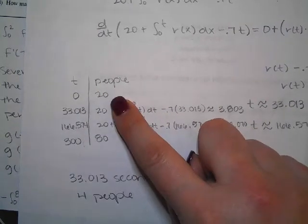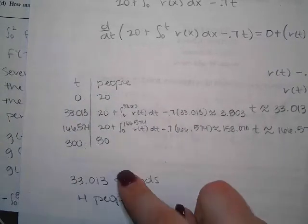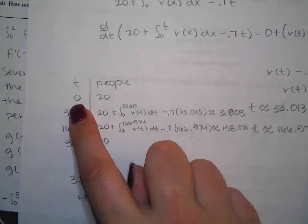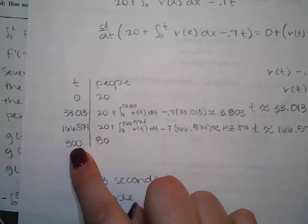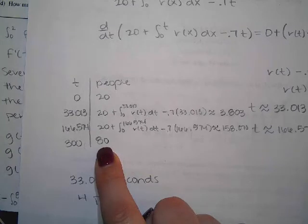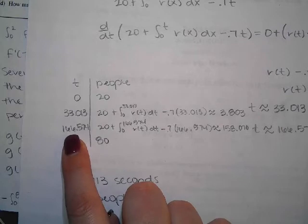The way that I figured out which one was a minimum is I was plugging all of these in and getting the values out. So I knew that at time equals 0, there were 20 people in line. And I knew that at time equals 300, there were 80 people in line. And so I already had those Y values. I already had those numbers. So the only ones I had to check were the 33 and the 166.